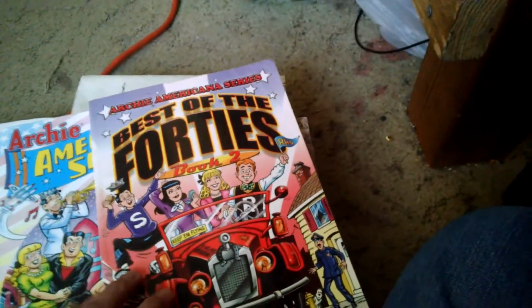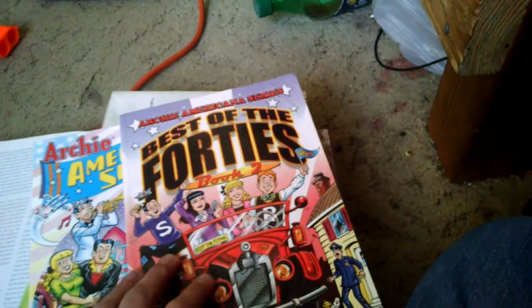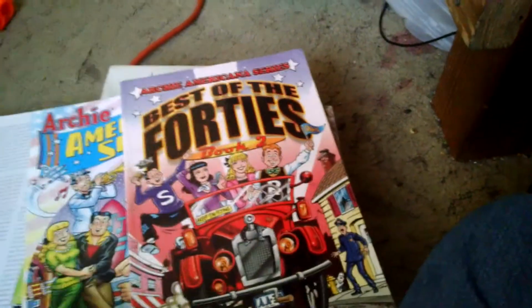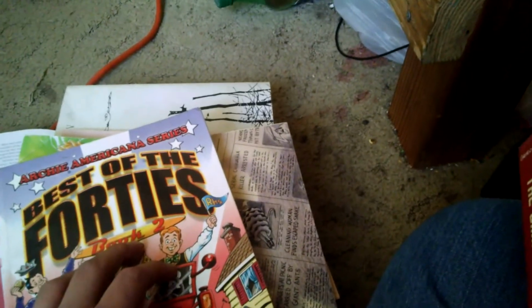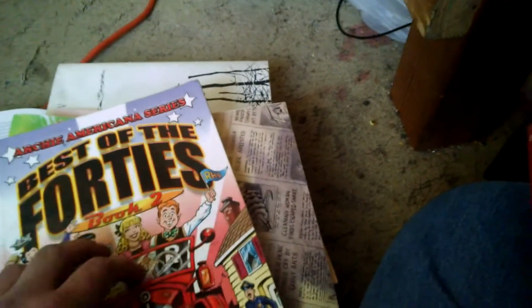I picked up these 2 only. I actually have plenty of other Archie books, but these 2 are the only specific books I actually ordered. This is the Americana series, and these are the best of the 40s comics. And I'll actually say, I enjoy the Archie comics up until the 2000s. I don't mind the newer comics, but I really enjoy the classics.